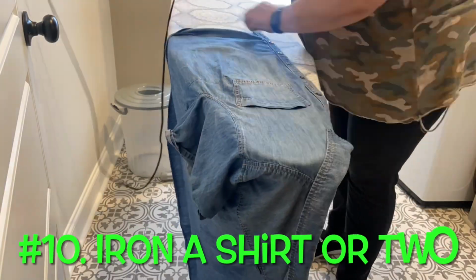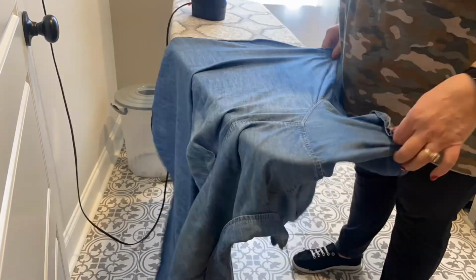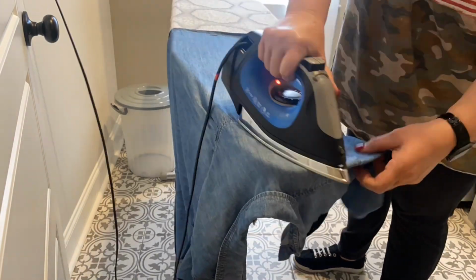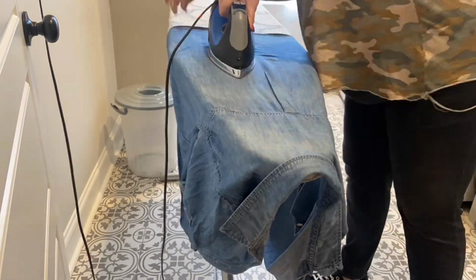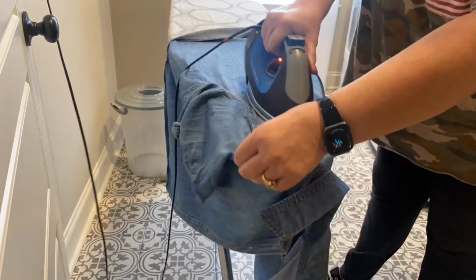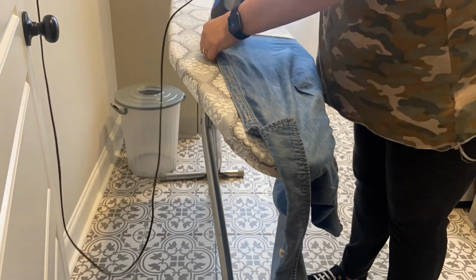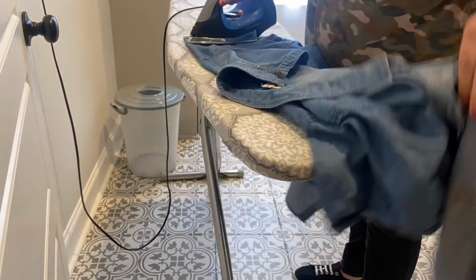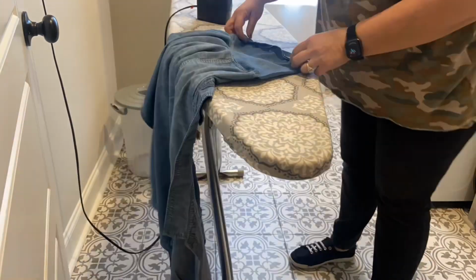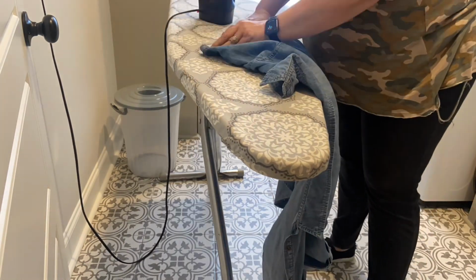And number 10 is just to iron a shirt or two. If you have shirts or pants that you have piled up that need to be ironed, instead of taking a whole day to do it, just pick 1 or 2 for that day and just iron them, hang them up or fold them, and by the time the end of the week comes, you've done 5 to 10 shirts out of your laundry pile.